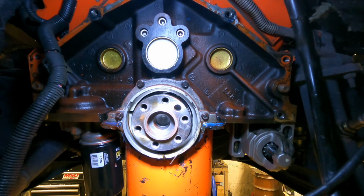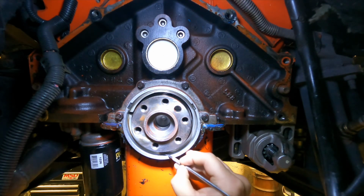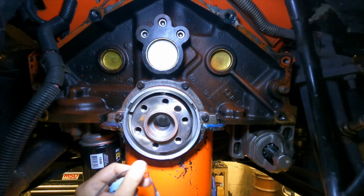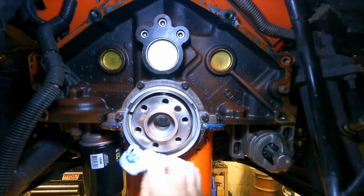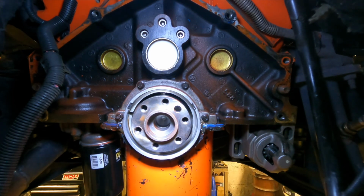That's simple. So once you get that seal out, make sure you get all the seal. That is very, very important. Okay, we'll go and get this cleaned up.